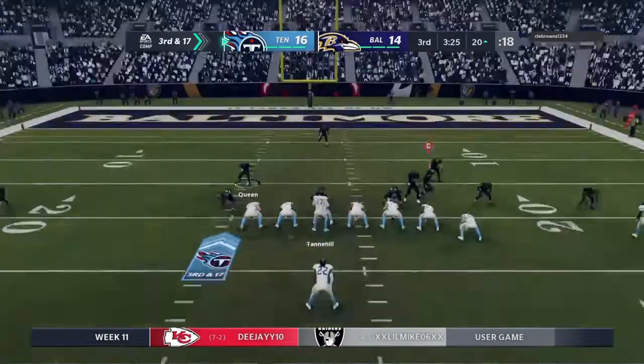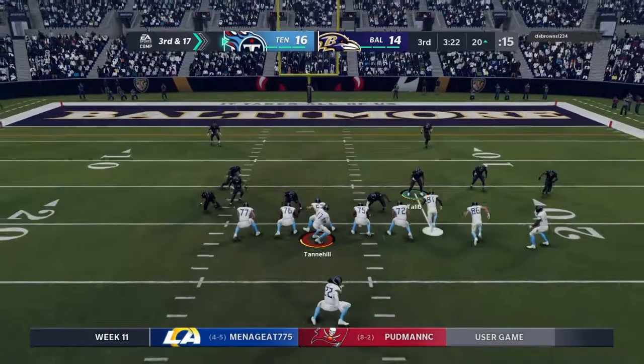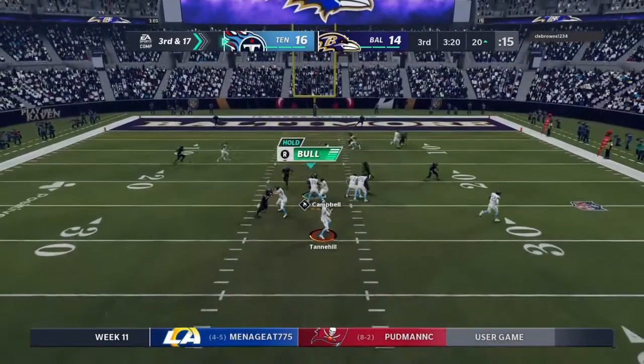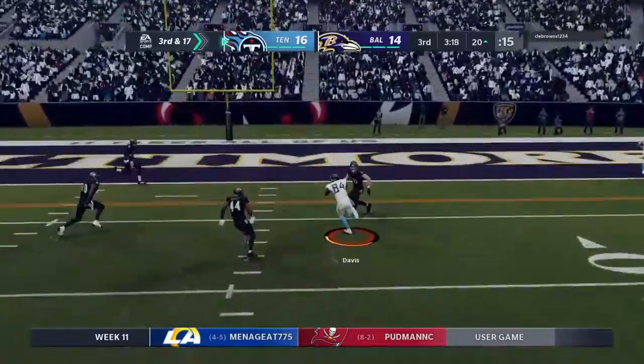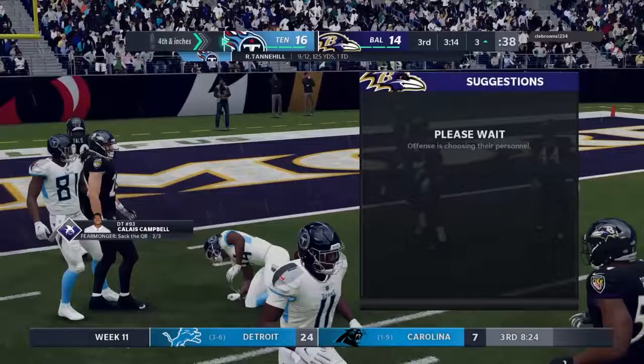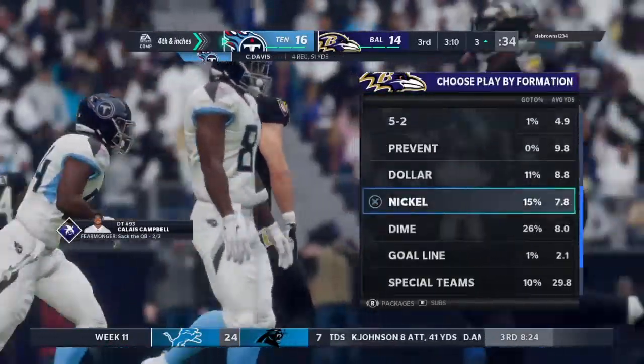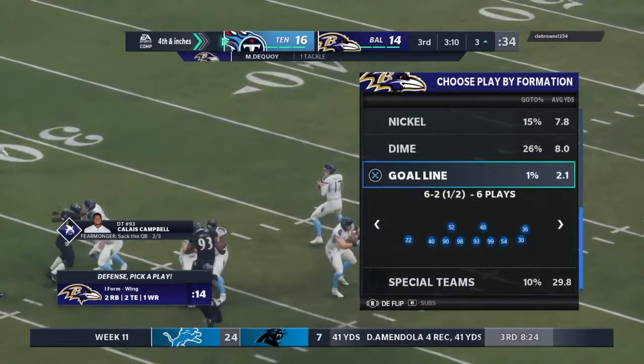We're just starting the second half, and we've got the football. Let's go ahead and punch it in, and then we'll take it from there. See how that recipe works. And now here's a deep shot that's complete. And he'll be taken down, but not before they work it across midfield. That one good for 37 yards.